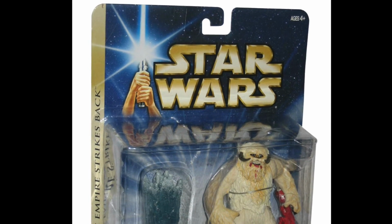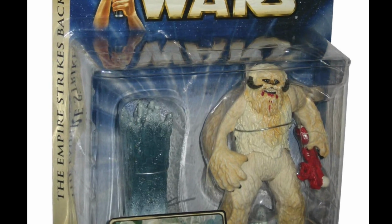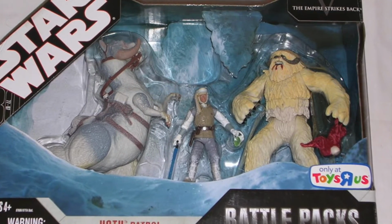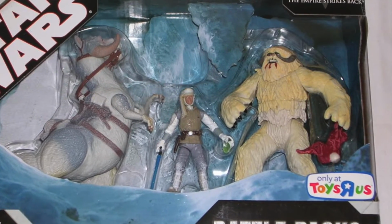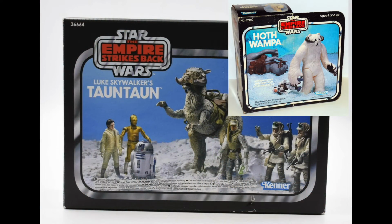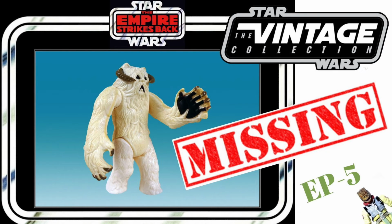But I just don't think any of the versions over the last few years have got it quite right, so I do believe that Hasbro should make a brand new sculpt with plenty of articulation, stick it in that vintage style packaging, and make sure that it complements the Taun Taun just like they did back in the early 80s.